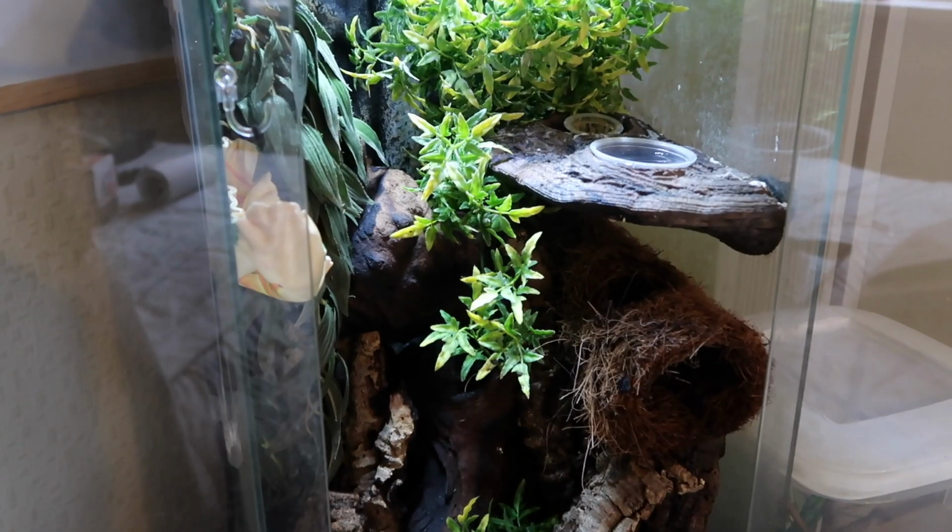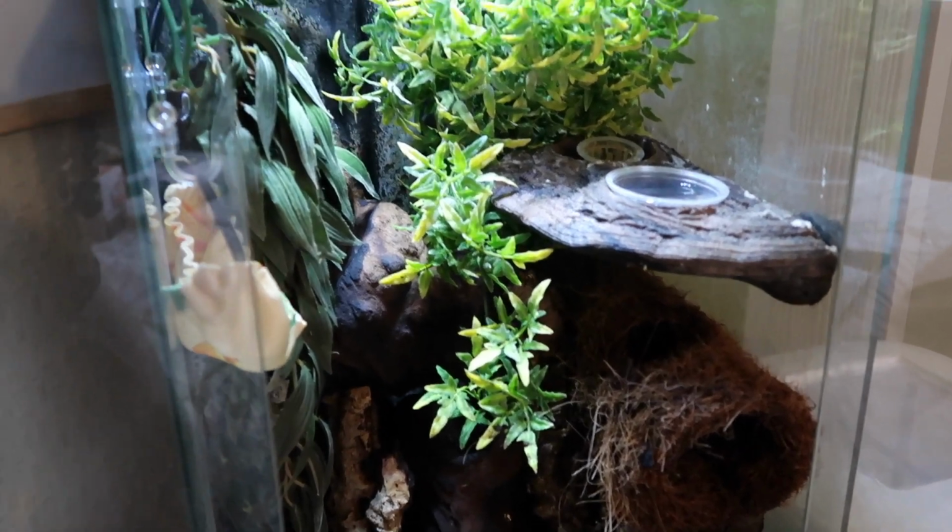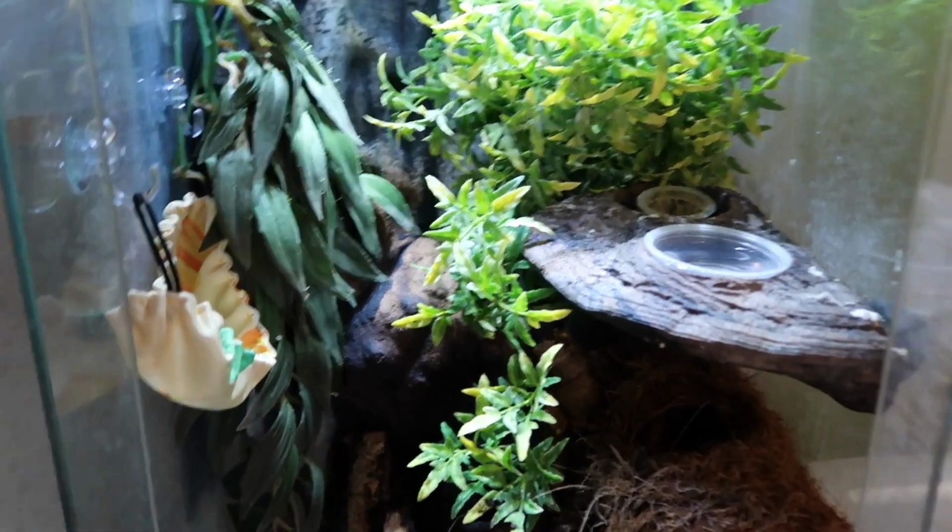Let's go. So I know the lighting isn't best, but basically this is our crested gecko enclosure. And he is just down there, bless him. Don't know if you can see him at the back. It's focusing on his little thing instead, but yeah, he's just down there. But this is where we put his hammock.